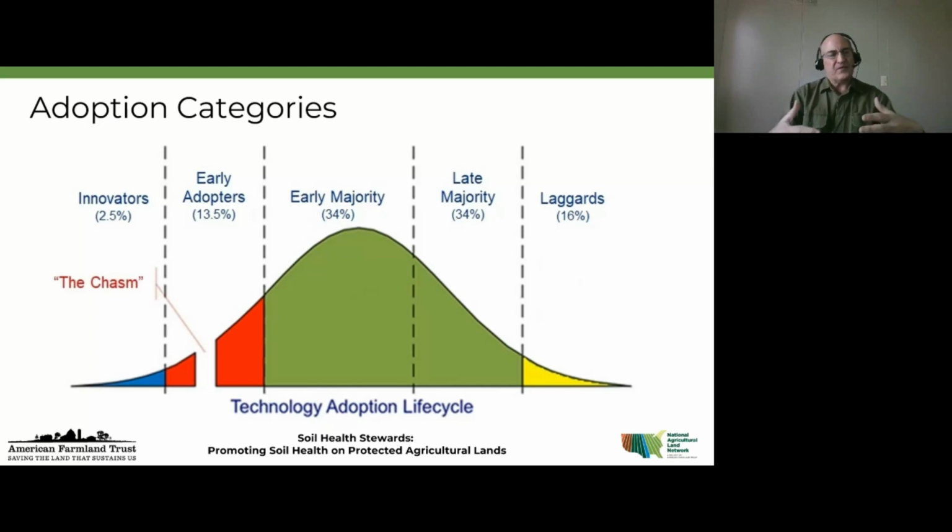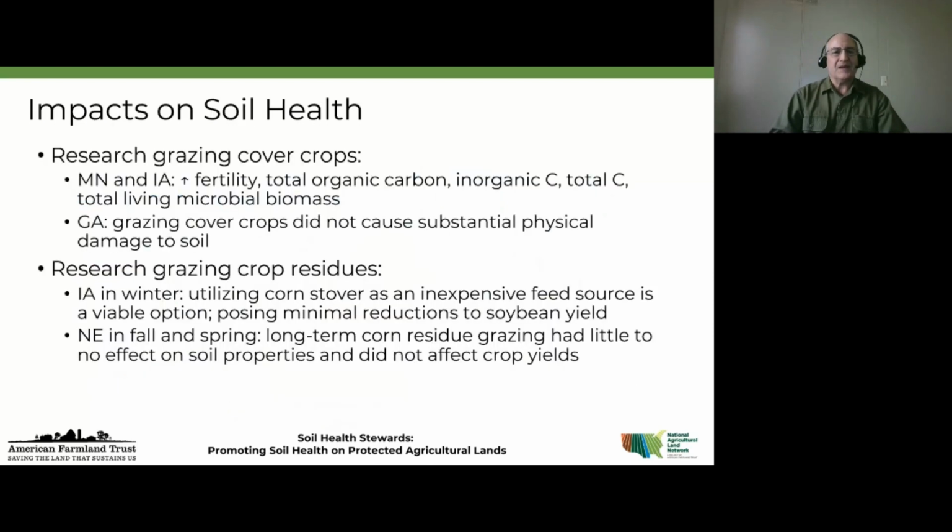It takes 5 years maybe, is what I've heard, but it takes some time. And if they don't stick it out past that time frame when the soil really kicks in, then they will drop out at that point. And that's what I kind of refer to as the chasm. But anyway, that's an issue, and so they never make it to the early majority. Really, they just stop right there.